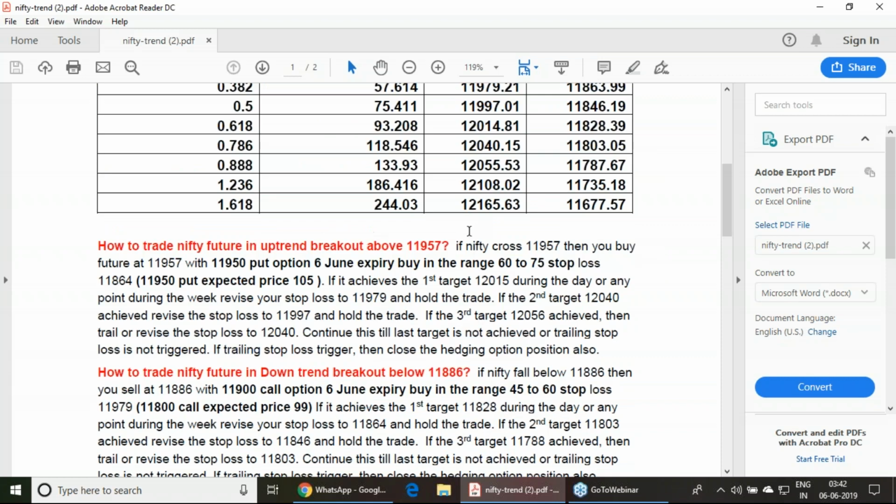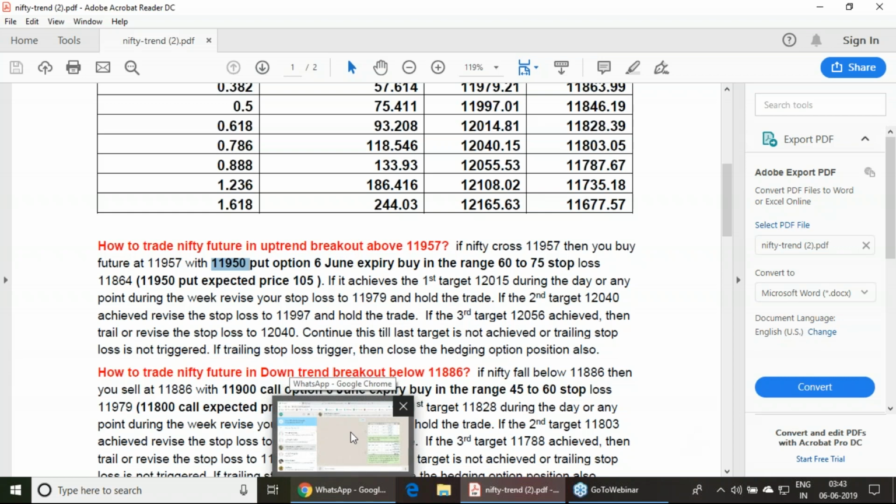I have also given a process for how you can trade based on this report. I said that on Monday, if it is opening above 11,957, you must buy it with one 11,950 put option of 6th June expiry. So let us see what happened in this entire process.